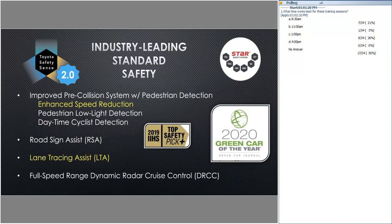And don't forget safety. We like to highlight safety with all of our models. The Corolla comes with the latest TSS 2.0, and that includes some enhancements to the pre-collision system, including enhanced speed reduction. So that's fantastic. Also, that new feature called Lane Tracing Assist, or LTA, which helps keep you centered in the lane. Don't forget Star Safety, the fact that it's a Top Safety Pick Plus, and also they voted the Corolla Hybrid 2020 Green Car of the Year.